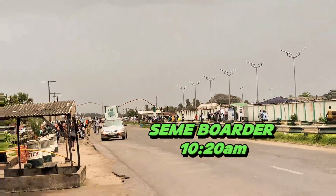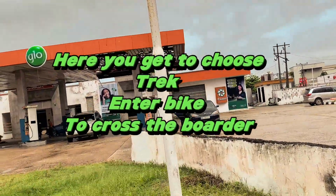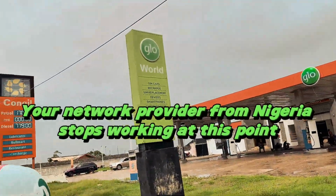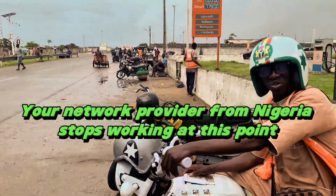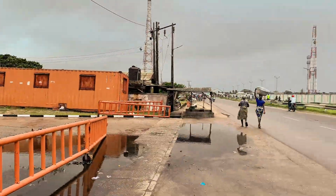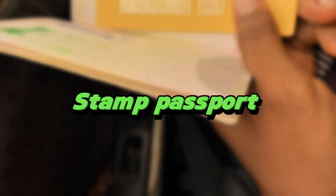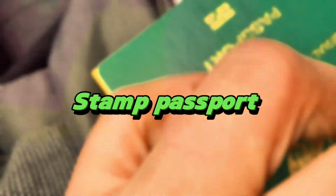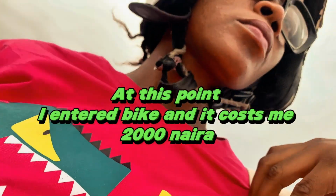All right, so I boarded to Seme-Boda with 3,000 naira. Here at Seme-Boda, you choose either to trek or enter a bike to cross the border. Mind you, when you enter this place, your network provider from Nigeria will stop working automatically because you are entering another country. All right. So right now, I actually boarded the bike, and the bike man stopped me where I stamped my passport, and I'm heading to where I'm supposed to change my money.